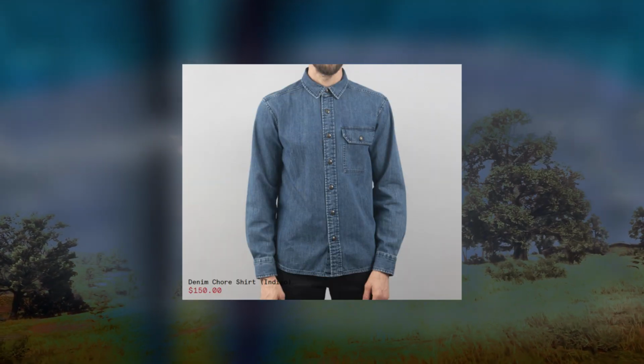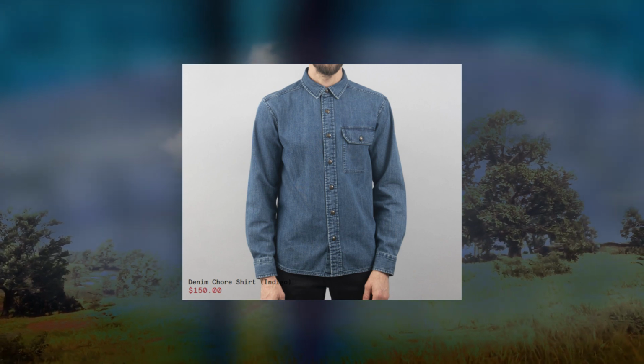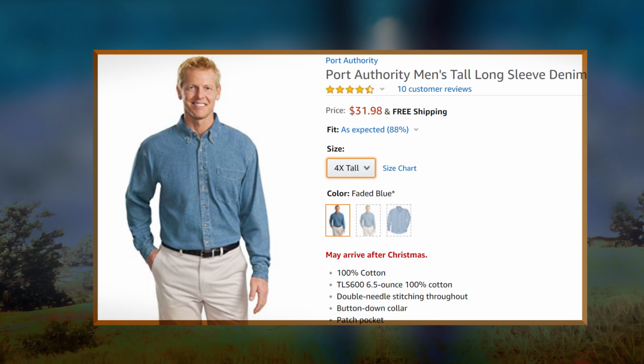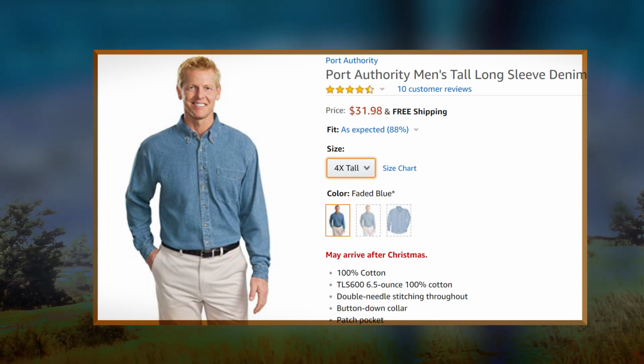The next item is the Denim Shirt for $150. I would recommend the Port Authority Men's Tall Long Sleeve for you. It's made out of cotton.